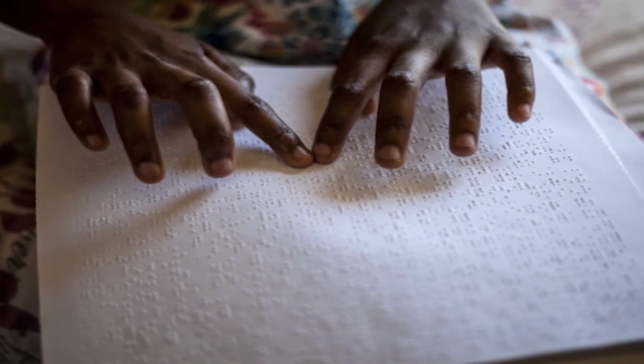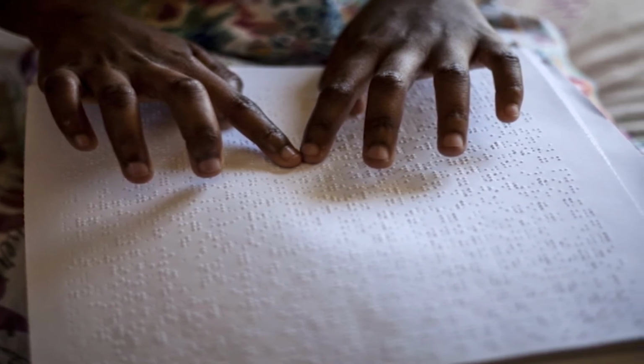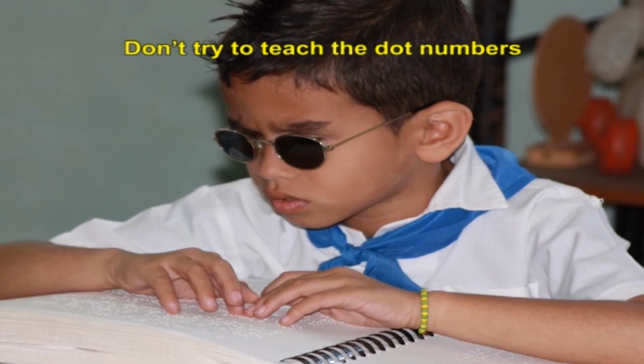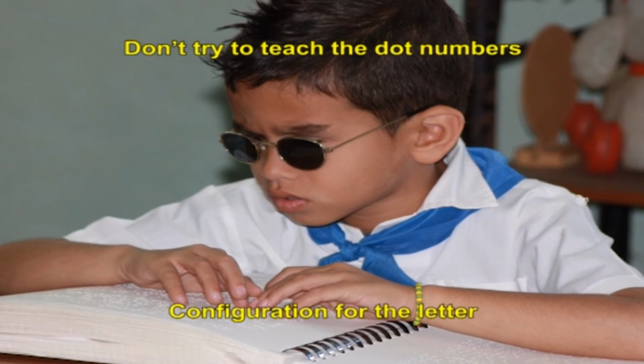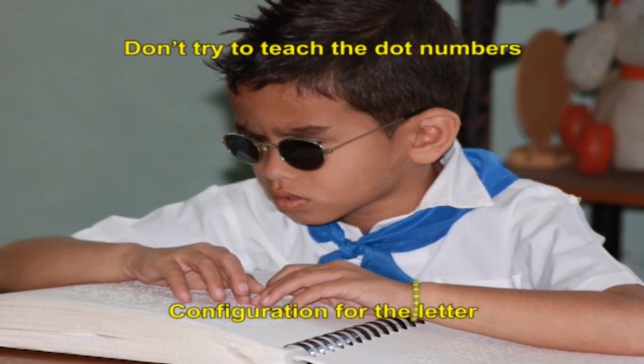The prerequisite skills needed for learning braille. Students learning to use braille must acquire the following skills. Tactual discrimination. The ability to discriminate discrete tactual differences is essential to become efficient in braille reading. Don't try to teach dot numbers. Help them to learn the configuration for the letter. It will improve the reading speed.